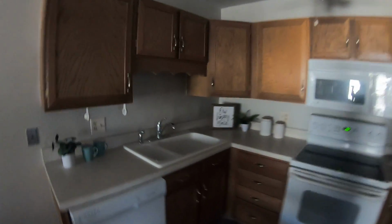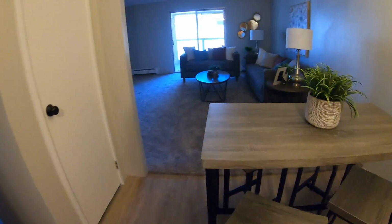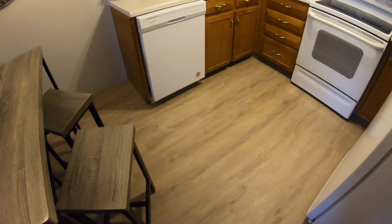We bondoed the countertop where there was some damage that if you look really close, you can still kind of see, probably not on video, but here, maybe with the light on, you can see a little better. But anyway, some damage to the countertop that we bondoed. We put a new dishwasher in. We put new laminate floor down. It was old, failing laminate floor.